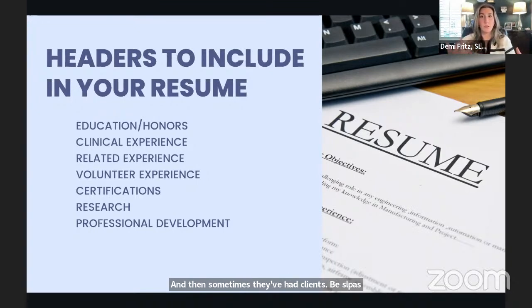Any research you've done, and then sometimes I've had clients be SLPAs before they go to graduate school. So if those SLPAs have done professional development, I always encourage you guys to include those development courses, or maybe at one of your practicums you had a professional development course that you had to attend. Include it. I think that looks really good.